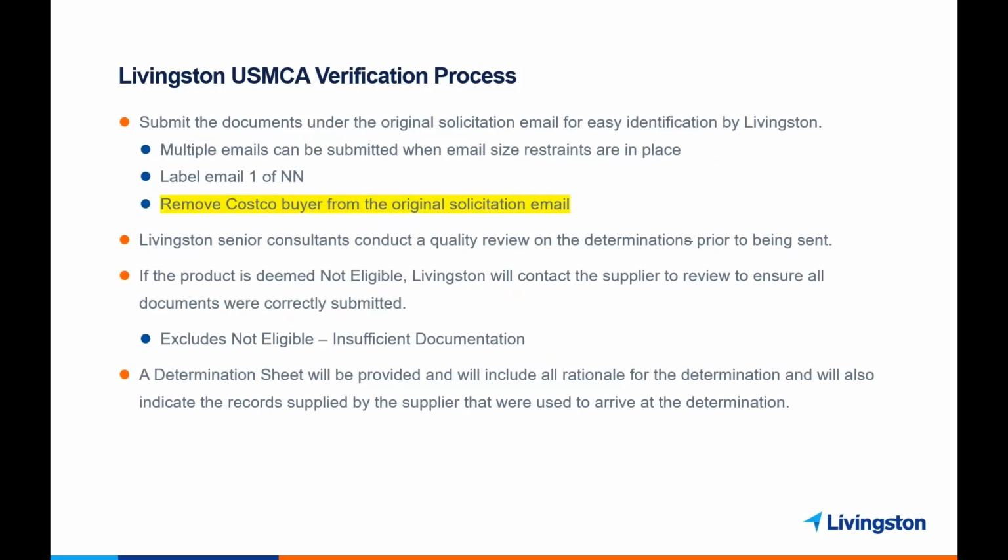Submit the requested documents by replying to the original solicitation email so that Livingston can easily identify the request. If the documents are large, send multiple emails and just number the emails 1 of 3, 2 of 3, 3 of 3. The solicitation email will include the Costco buyer, so please be sure to remove the Costco buyer when you email the documents.